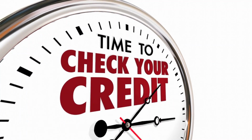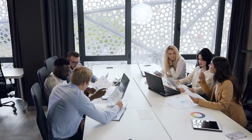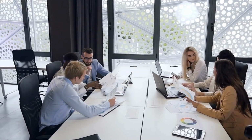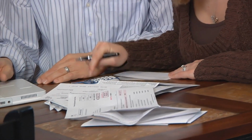Paying off or settling your debts is crucial for improving your credit score. Consider seeking professional advice from credit counseling agencies or credit repair services, as they can guide you through the process. Remember, negative marks are not permanent. With consistent effort and responsible financial behavior, you can rebuild your credit over time and create a brighter financial future.